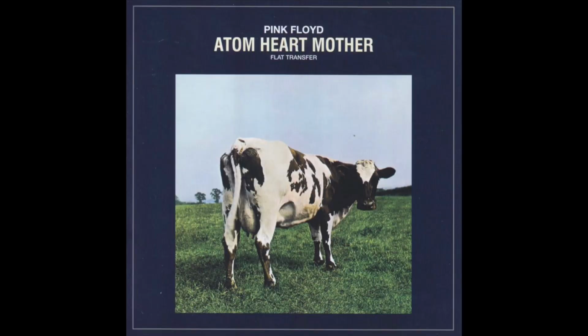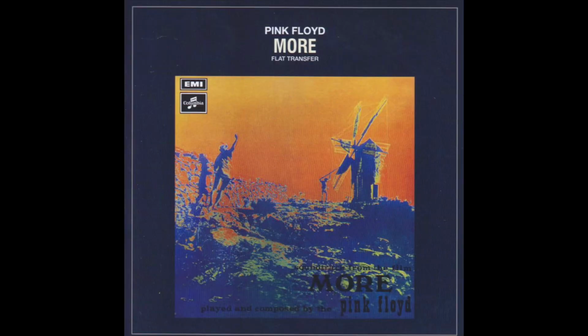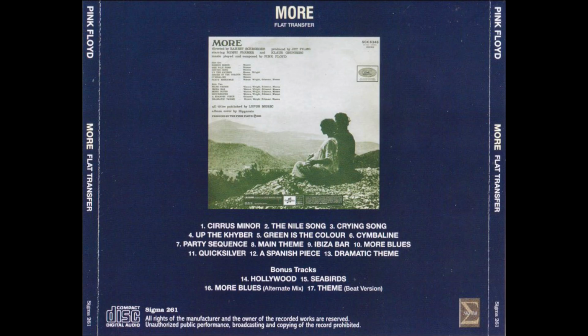And a couple of straight transfers. These sound like they might be from acetates. It's a little unclear on the source of these. Just kind of taking a chance on these with only listening to some snippets on the internet. They do sound pretty impressive. More, Atom Heart, and then More. This one has some bonus tracks too that look pretty cool. So I guess you could say pretty happy with this new area of collector's market that I had previously ignored.